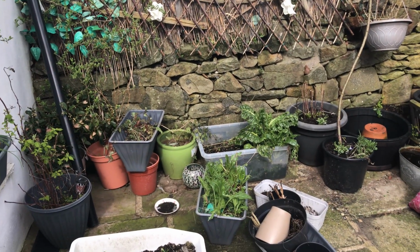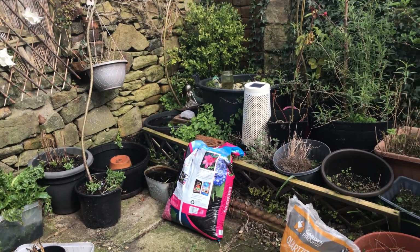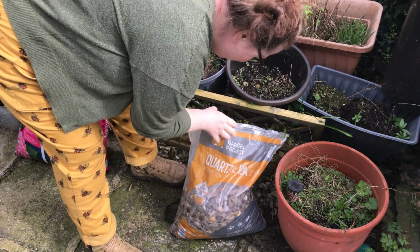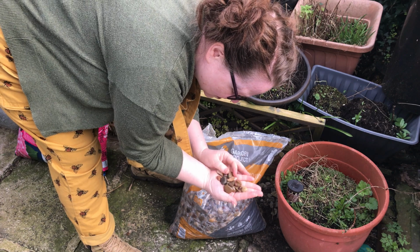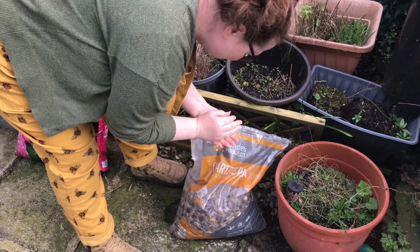So let's go in the garden and let's see what's going on. So these are the stones that I got. They're like little natural stone pebbles, all in different colours. And they're going to go at the bottom of the pond. So they're a really nice size, and I like all the different colours. I'm going to also put them around the side of the pond as well.